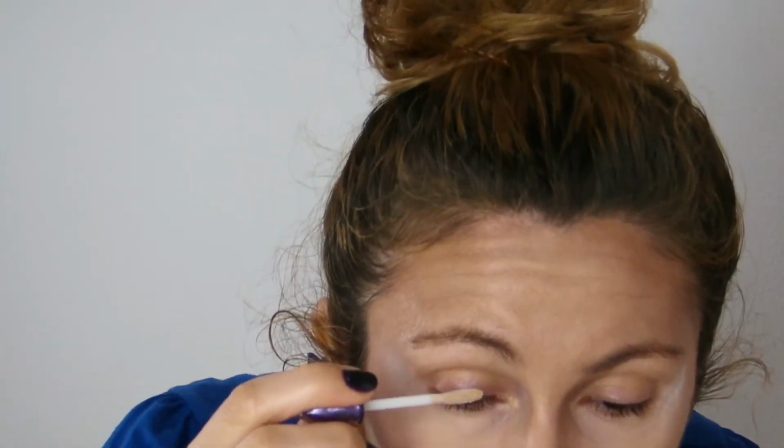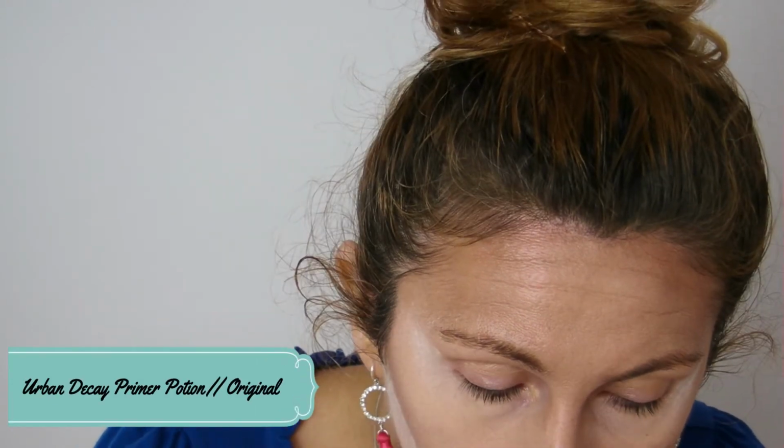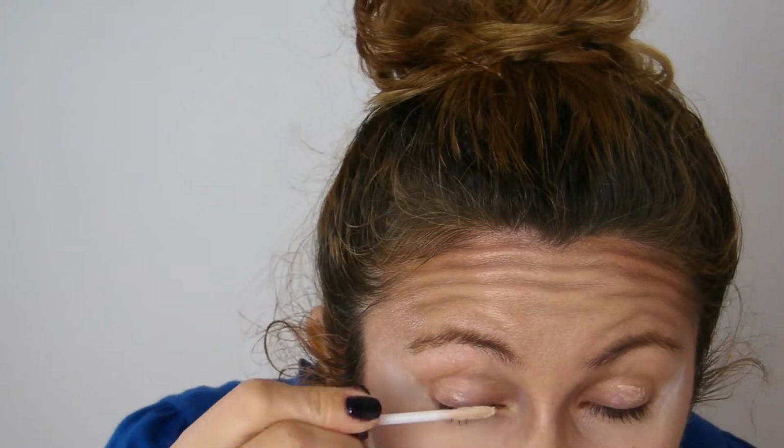Now I'm going to prime my eyelids. She usually uses a Painterly Paint Pot from MAC, but I don't have that. So I will use instead the Urban Decay Primer Potion in Original.